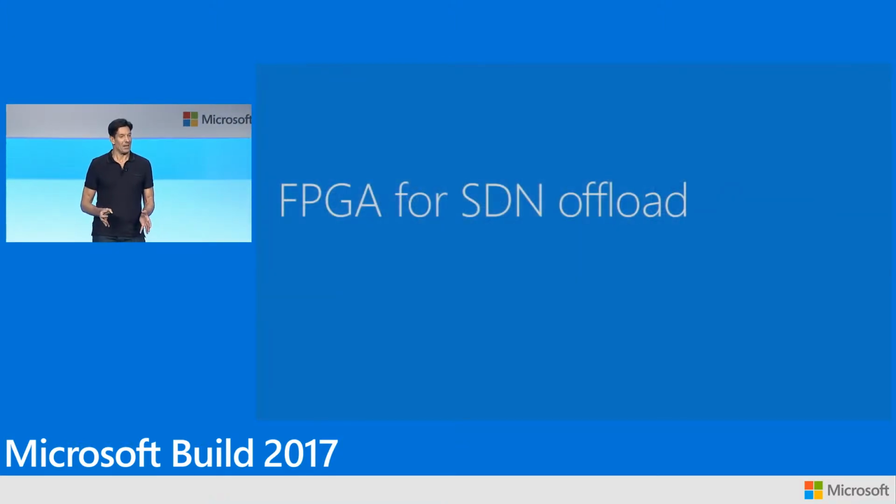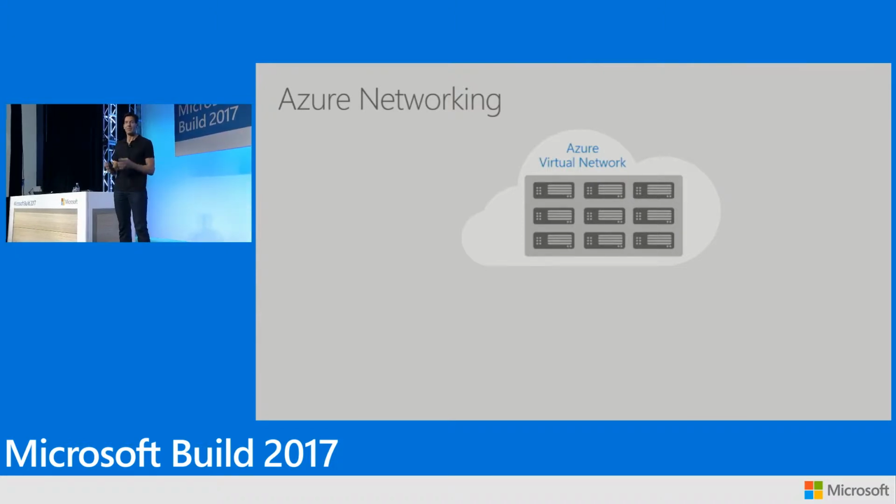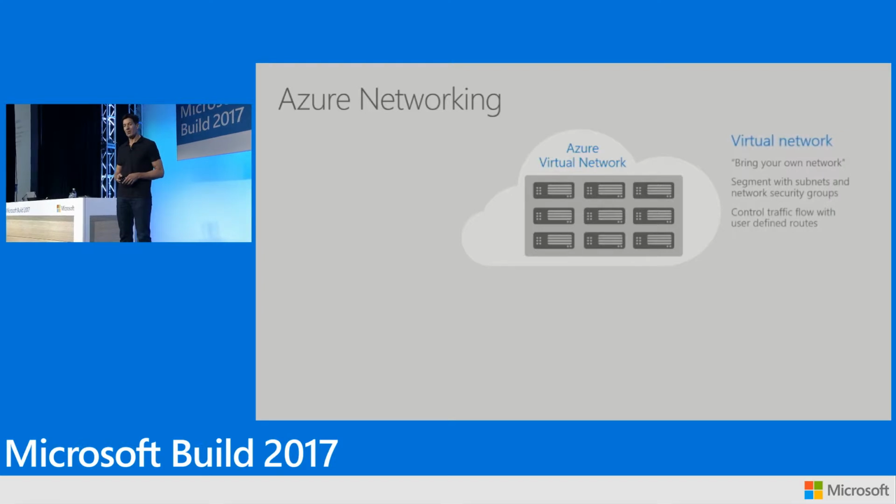Now, let me switch and talk in more detail about the FPGA and software-defined networking and how that works. First of all, in Azure, if you're not familiar with Azure networking, the core of it is something called a virtual network.